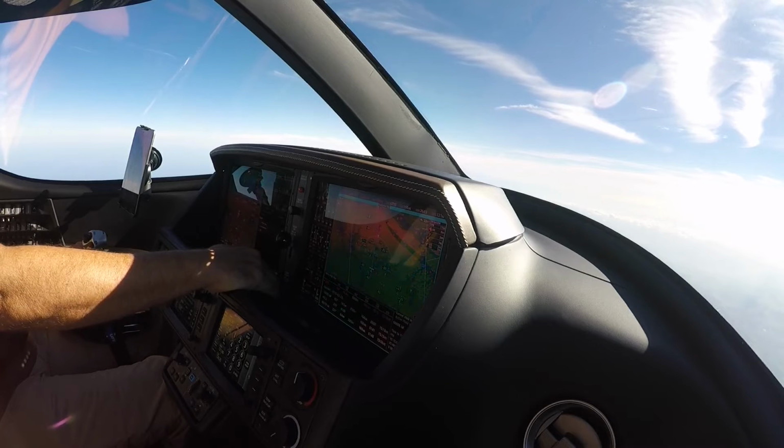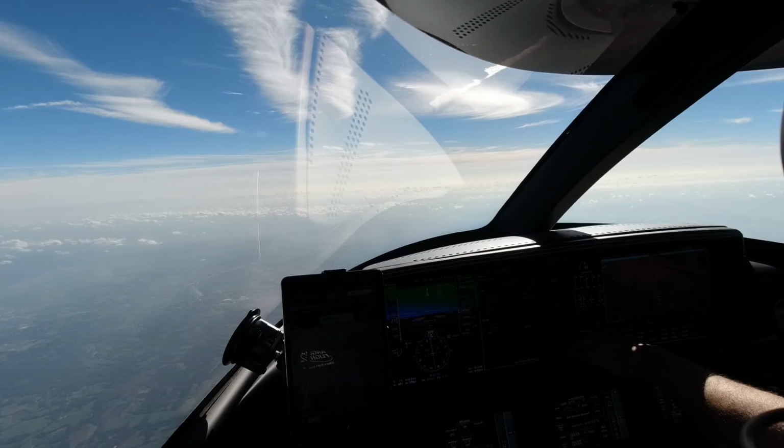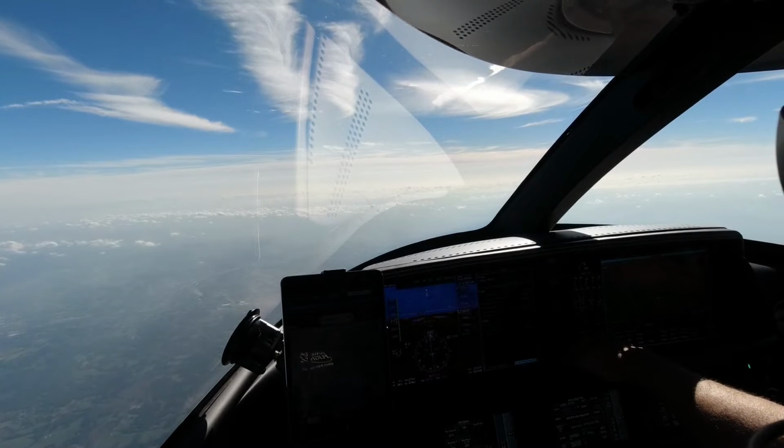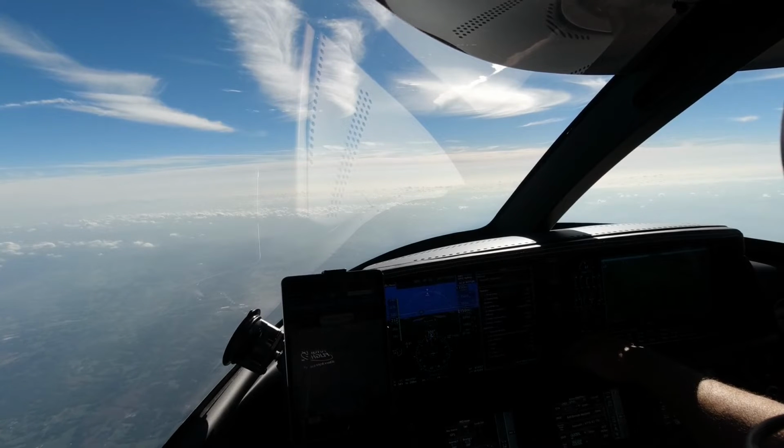Allegiant 803. Our cruise checklist, thrust levers set, ice protection is not required. We'll continue to monitor the engine information system. And we're all set up for the descent.